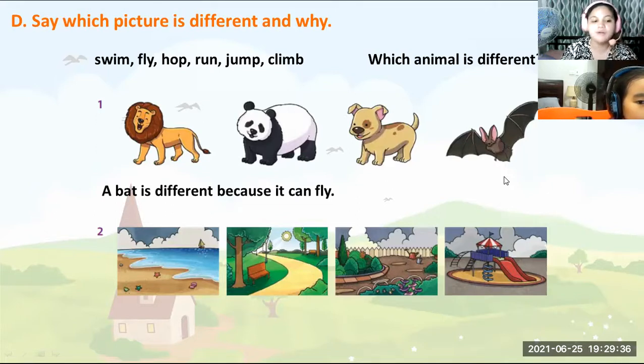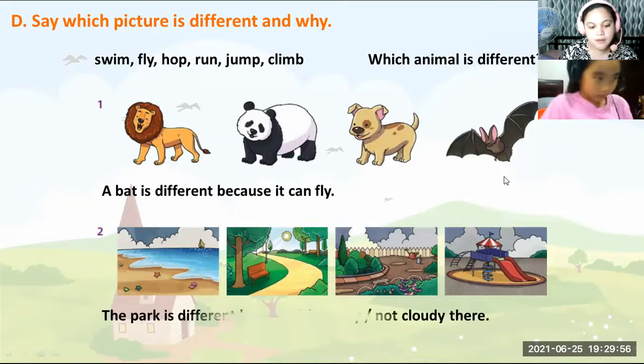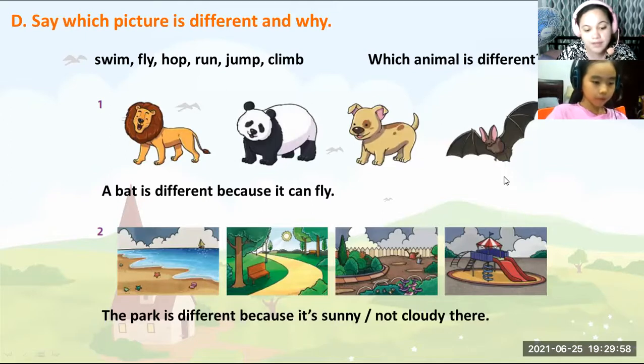Okay, how about number two? Which is here the different one? It's a beach. Okay, why do you say a beach? Because a beach, we can swim and it has water. Okay, very good. So here, the answer is the park. It's different because it's sunny and not cloudy there. Well, my answer here is the beach because it is the only place that has water.